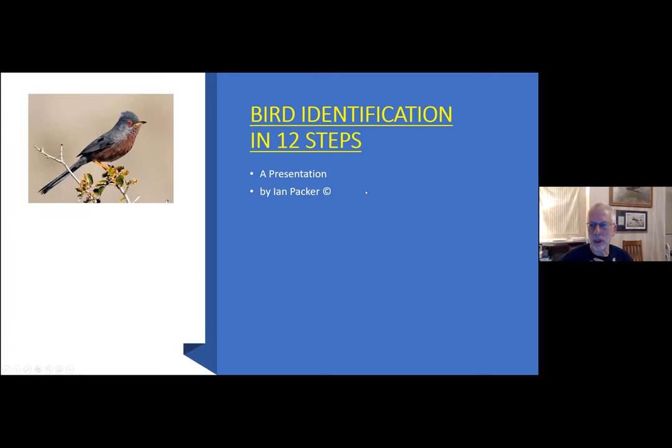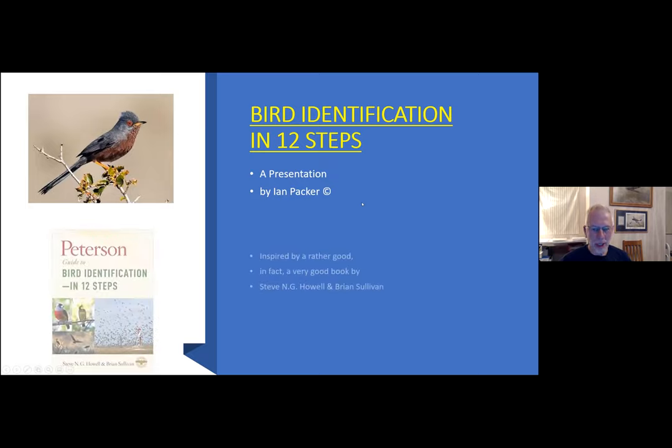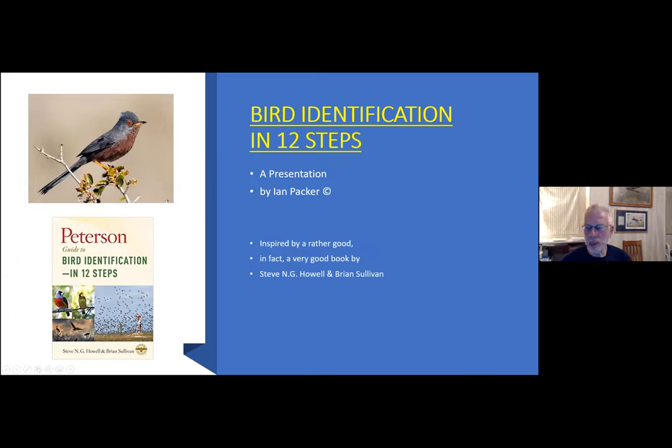So without further ado, let's go for bird identification in 12 steps. Now, this is inspired by a very good book by a chap called Steve Howell and Brian Sullivan. And I've got a copy here. The one slight problem with this book is it's in American. And Steve and Brian are very good American ornithologists. And on the basis of that, I've sort of anglified it for us, or anglicized, whatever the word is.